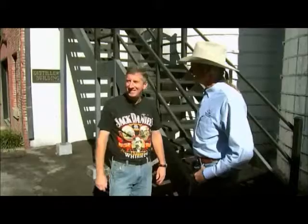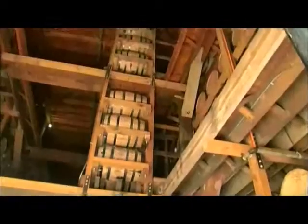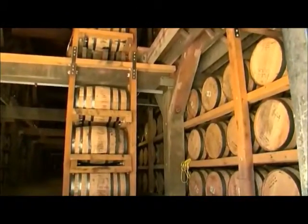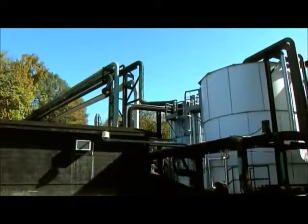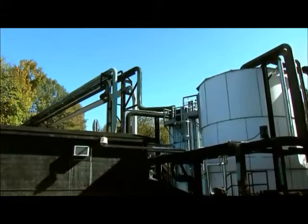Oh, okay. So it gets its color when they filter it through the charcoal and age it? It gets its color out of the barrel. Oh, okay, when they age it in the barrel. In the barrel, yes. Now after that mash has been cooked and then fermented, it's pumped up on top of the still where it's distilled.